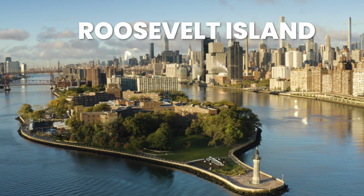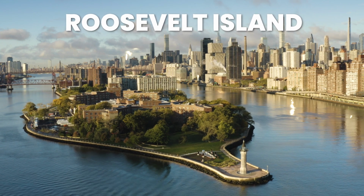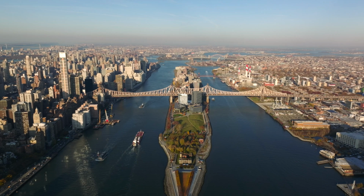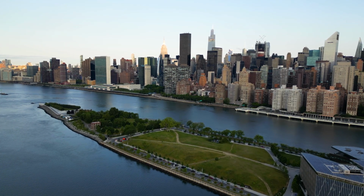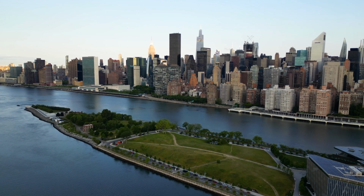You can also take the tramway for stunning views and explore the peaceful island parks over at Roosevelt Island. There are some historic sites here and scenic walkways, offering a different experience whilst you are in New York City.